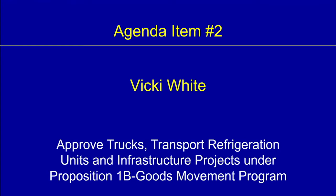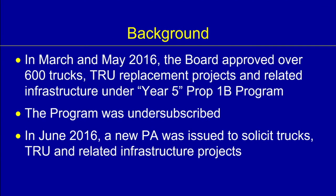Okay, next item is approve the trucks, transport refrigeration units and infrastructure projects under Prop 1B. And Vicki White is going to give us the report on that. Thank you. With this item, staff is requesting approval of trucks, transport refrigeration units, and supporting infrastructure for the Prop 1B program. By way of background, we are now working with the 5th year of the Prop 1B program. For this year, ARB has granted South Coast a total of $95.8 million for truck and TRU projects.